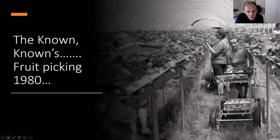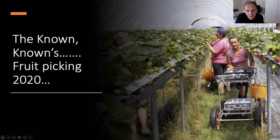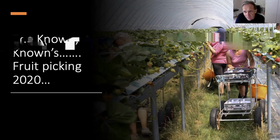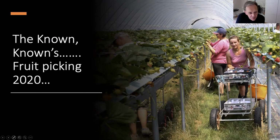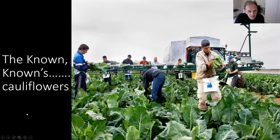This picture just shows fruit picking in 1980, and to show you where fruit picking is today, that's here. So in 2020, over the last 40 years, it really hasn't changed a great deal, and it's still a trolley being pushed by pickers through farms. It's genuinely physically very hard work, and they don't get paid a huge amount of money. That's in fruit. And just to show you the next slide, it's the same in veg picking, and this is a Lincolnshire scene of cauli cutting. That hasn't really changed again in 40 years, and it's backbreaking work.